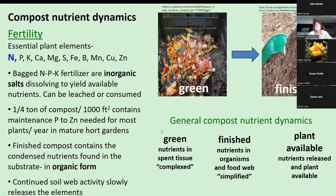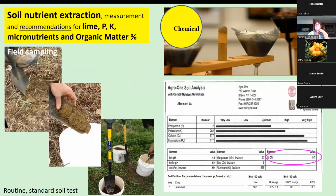So we've got the dynamics of compost. It's green, the nutrients are complexed in the material, in the tissue itself, but then the organisms are winning for a while until it finishes, and then the food web gets simplified, and then the nutrients are released and become plant available. And there we are, 5% organic matter here on this soil test. Even this standard, just a simple chemical soil test, 5% organic matter.